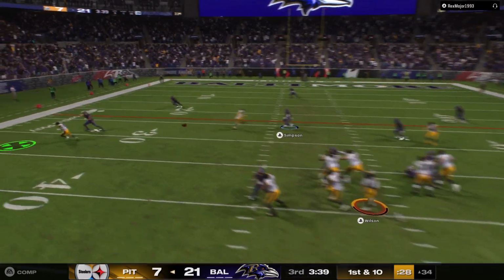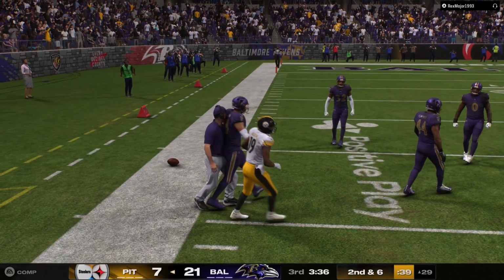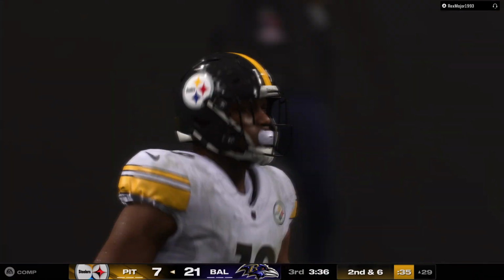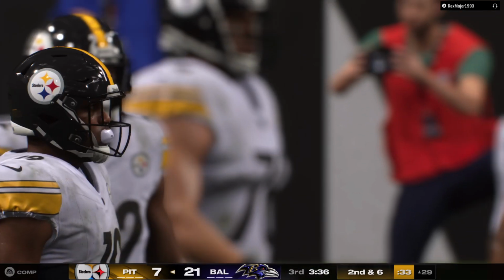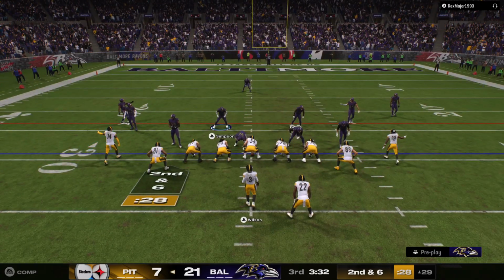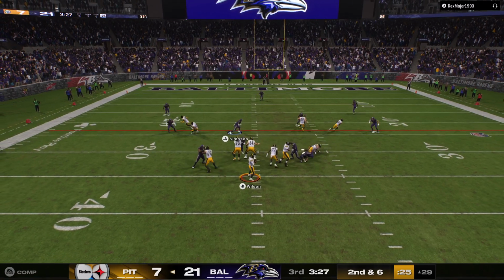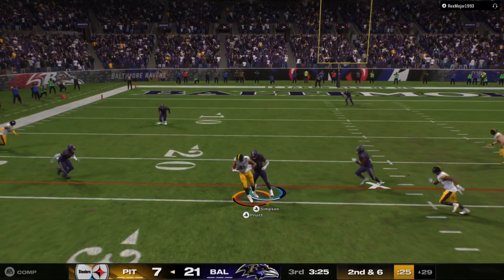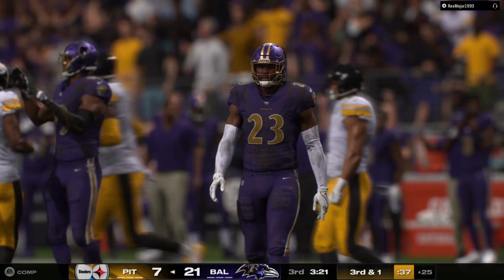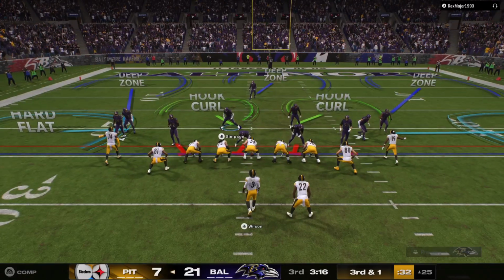Wilson lines up in the pistol. He finds Austin with the grab. Here's a 2nd and 6. Now Russ. Pruitt with the catch. And it'll be a short pickup. That's not enough for the 1st down. They'll look to pick this up, 3rd and a yard.